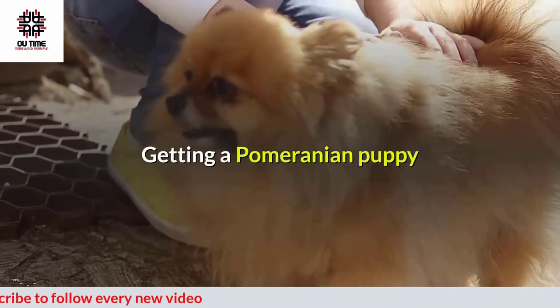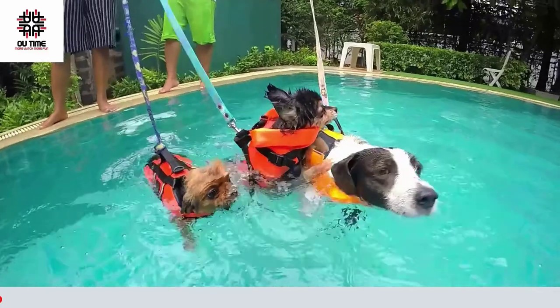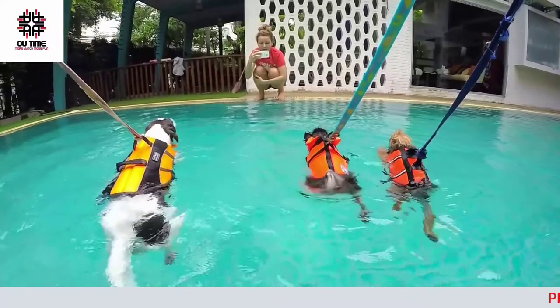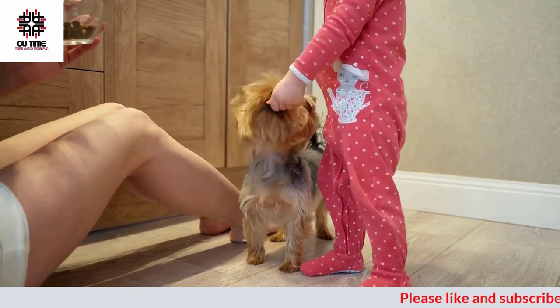Getting a Pomeranian puppy. Choosing to adopt or go through a breeder for your new Pomeranian puppy is a personal choice that requires research. Thankfully, there are many resources out there to help you find a rescue or breeder that offers healthy, ethically sourced Pomeranian puppies.